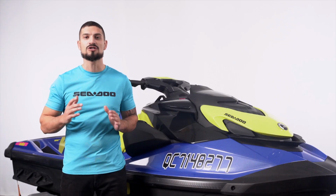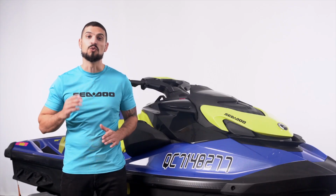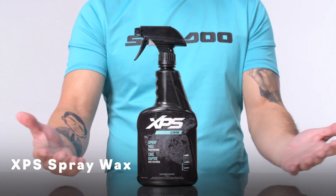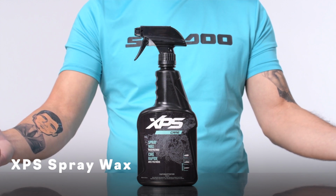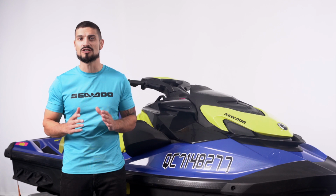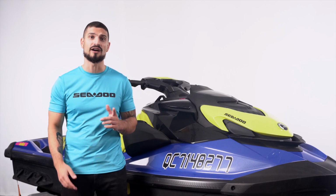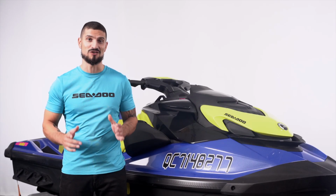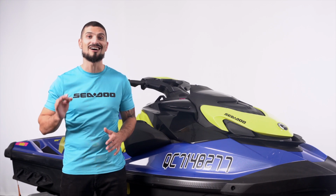Now, once all the surfaces on your Sea-Doos are nice and clean, we really want to make that finish pop. That's where XPS Spray Wax comes in. It's perfect to get that deep, head-turning shine on any acrylic or glossy Sea-Doo finish. This simple spray-on solution is different from the typical waxes you find in your local automotive stores. It uses a unique nanotechnology approach combining hydrophobic polymers and wax to get superior surface penetration and adhesion. That's really just a fancy way of saying it bonds better with the surfaces of your Sea-Doo and offers long-lasting protection.